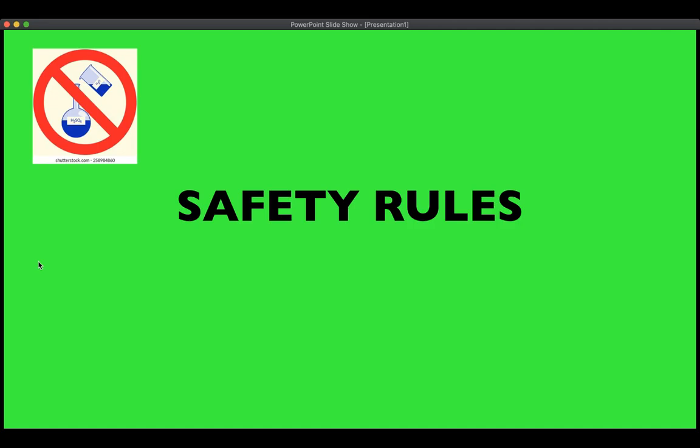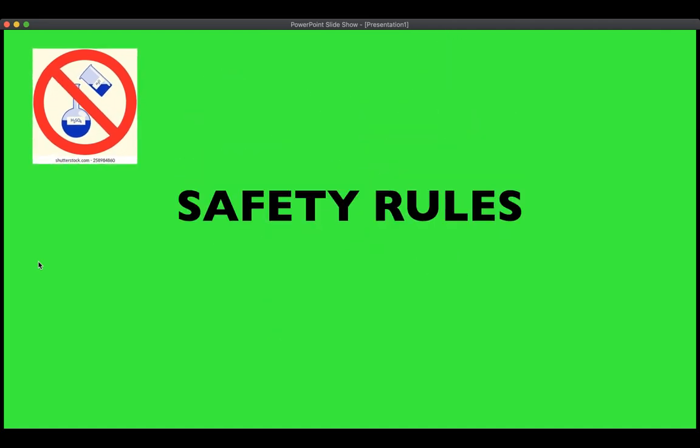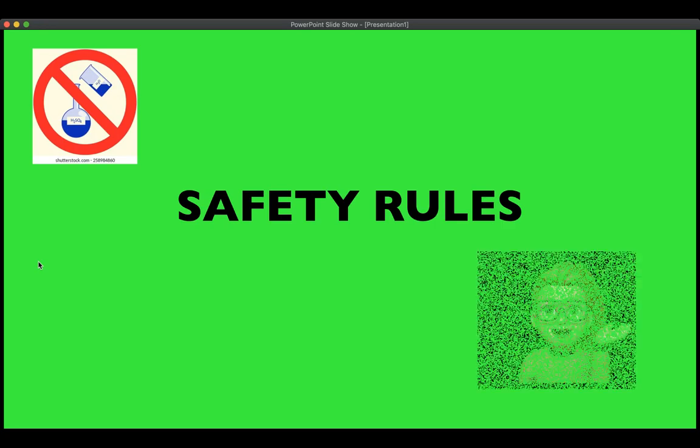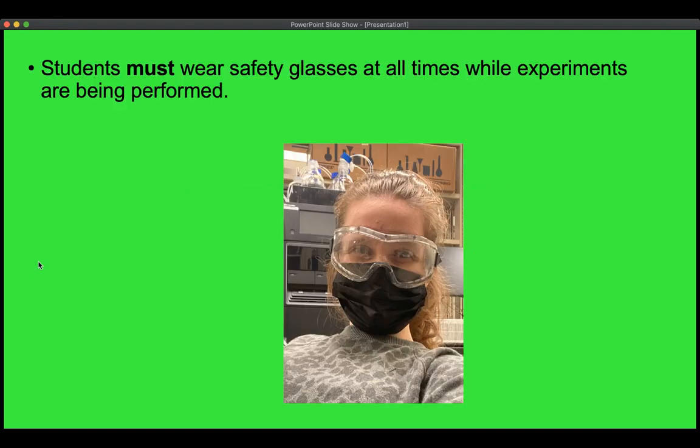So let's delve into the safety rules without further ado. Safety rules, okay? What are the safety rules? Why should you follow them? What happens if you don't follow them? Very ironically, in the first slide here, you see a girl with goggles. So the first rule is wear safety glasses or goggles.